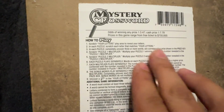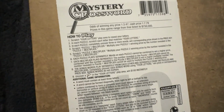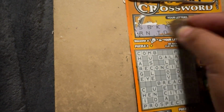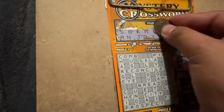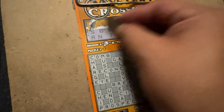And then these are the odds for any prize and then cash prize. And you can win from a free ticket to $750,000. And it says how to play it in the back. You could pause and read. So let's see if I find a chalupa. So no chalupa, so I did not win the bonus, the $100 instant.